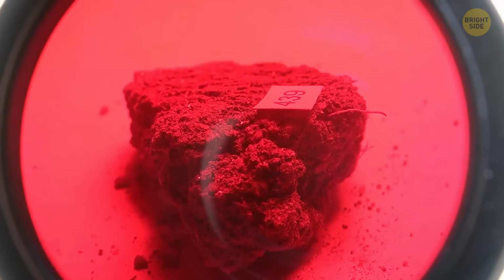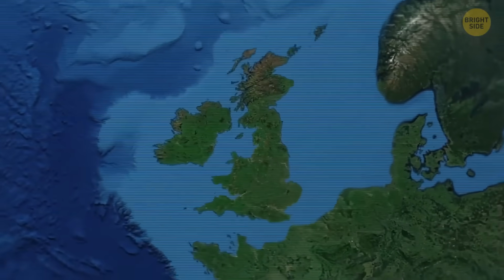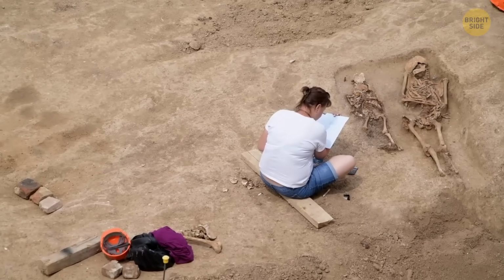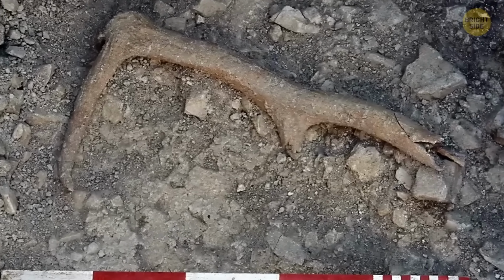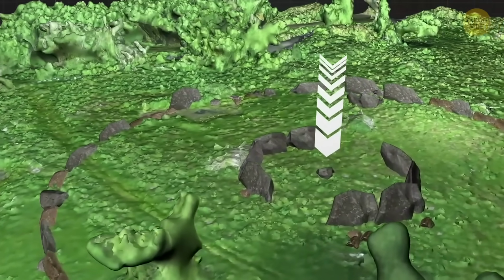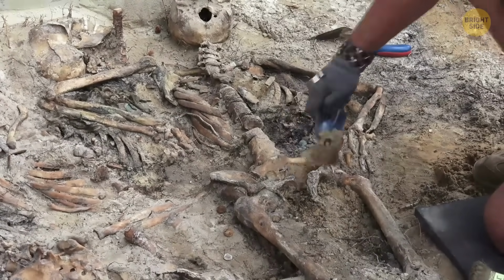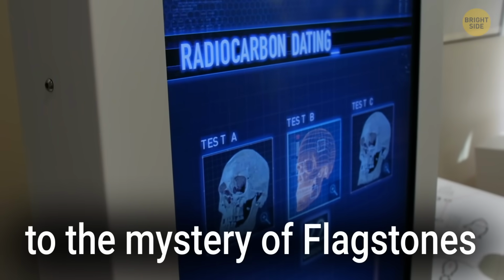But thanks to radiocarbon dating, we now know Flagstones, this ancient cremation burial site, is the earliest big circular monument ever found in Britain. To figure out how old the site really is, researchers tested things like human bones, red deer antlers, and charcoal found there. One of the most puzzling discoveries was a young man who was buried under a huge sarsen stone in the middle of the circle. Someone left him there about 1,000 years after people used the site for the first time. This find just added to the mystery of Flagstones.